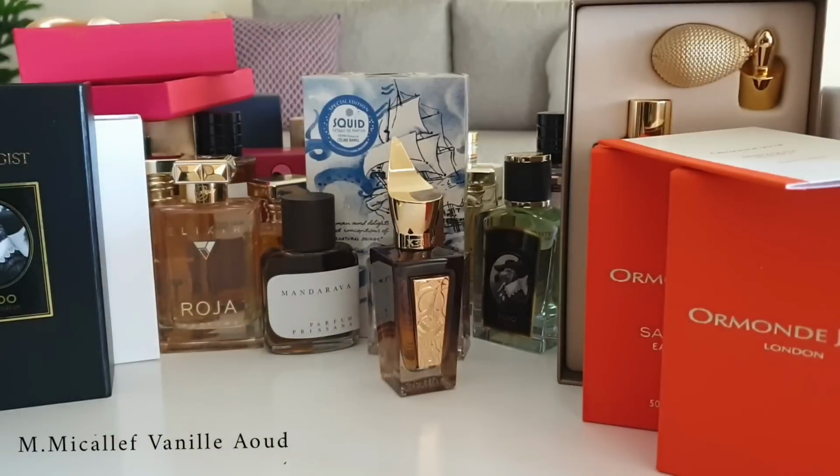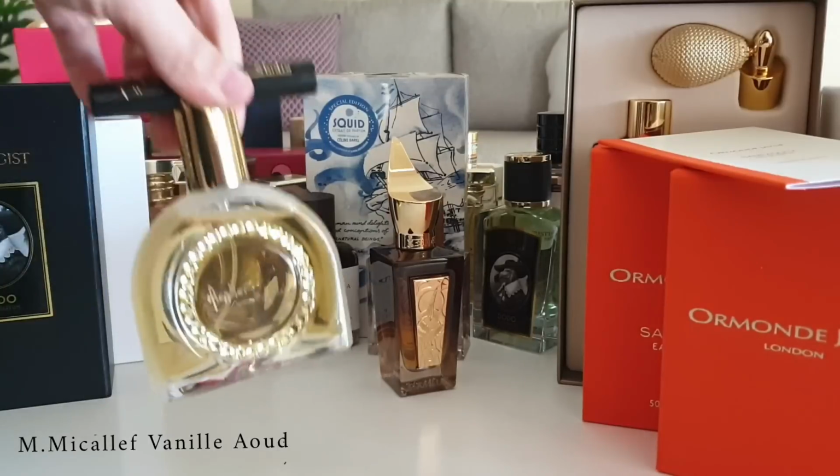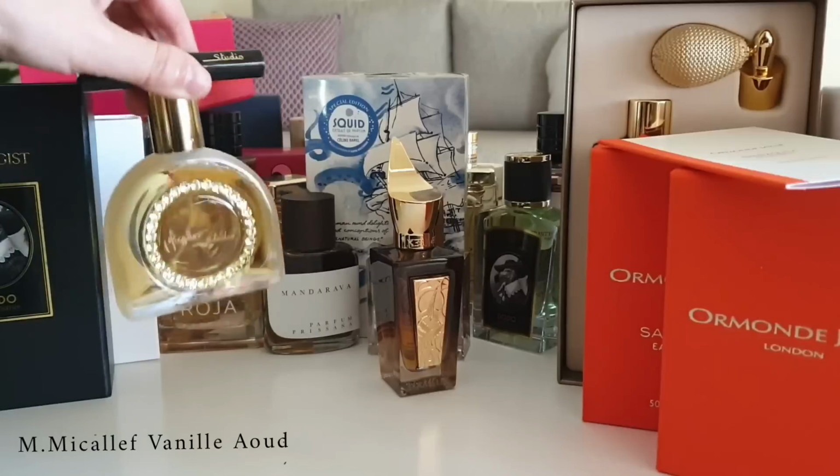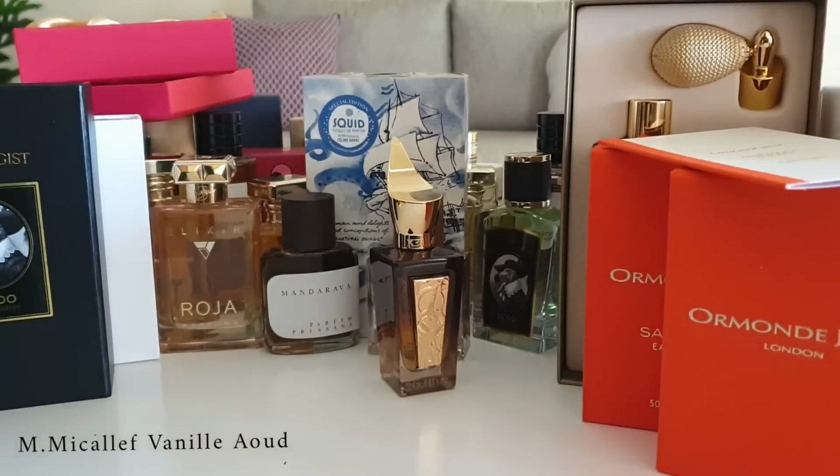So yeah, to me it's a really gorgeous vanilla. I think this house makes really good vanilla fragrances. It starts off being a little bit synthetic, but then it dries down to something really, really nice. So if you do love vanilla, this is more of a vanilla fragrance, more than oud. I don't really detect much oud in there. But if you love vanilla, then do try this one. It's a really good one.